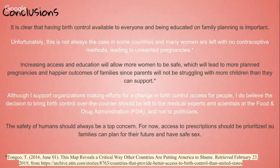Conclusions. It is clear that having birth control available to everyone and being educated on family planning is important. Unfortunately, this is not always the case in some countries, and many women are left with no contraceptive methods, leading to unwanted pregnancies. Increasing access and education will allow more women to be safe, which will lead to more planned pregnancies and happier outcomes for families, since parents will not be struggling with more children than they can support.